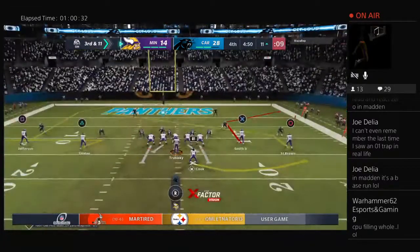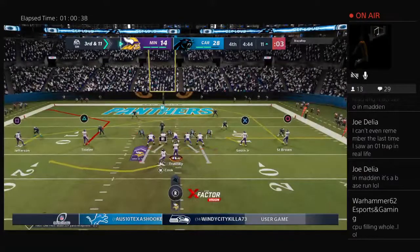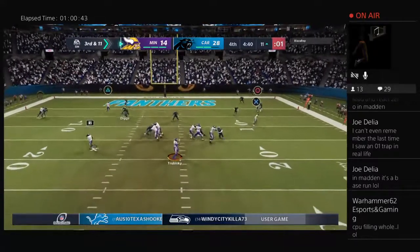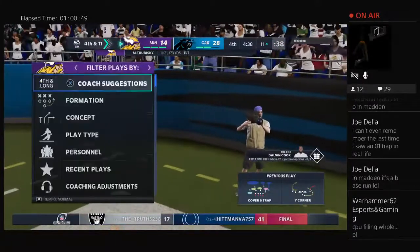The Vikings on 3rd down. 6 conversions in 9 tries. They've done a great job of picking these up. This is 3rd and 11. Here's Trubisky to throw. To the end zone, but it's incomplete. That should be a touchdown. That was a good job there defensively.